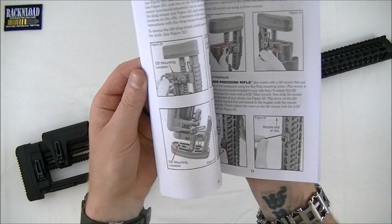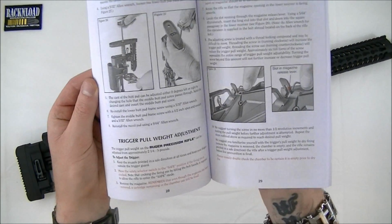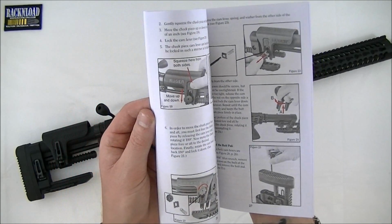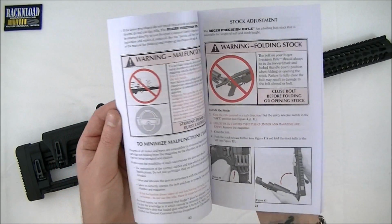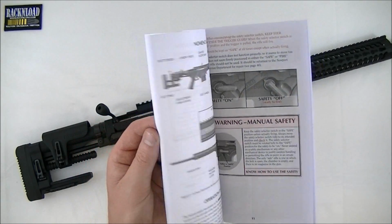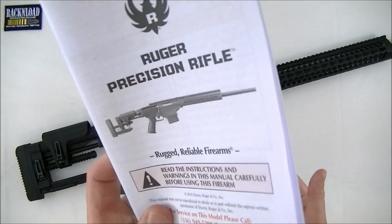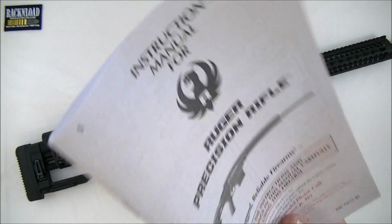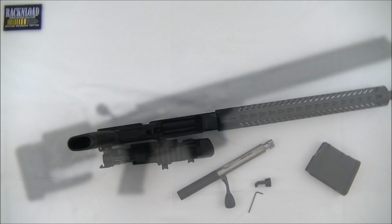But back to the manual. I don't think I've seen a manual this packed full of details, guys. Serious detail. Really good. Well impressed. If it was in colour, I'd definitely say this was the best manual I've seen, but it's black and white. Sorry, don't quite get there.